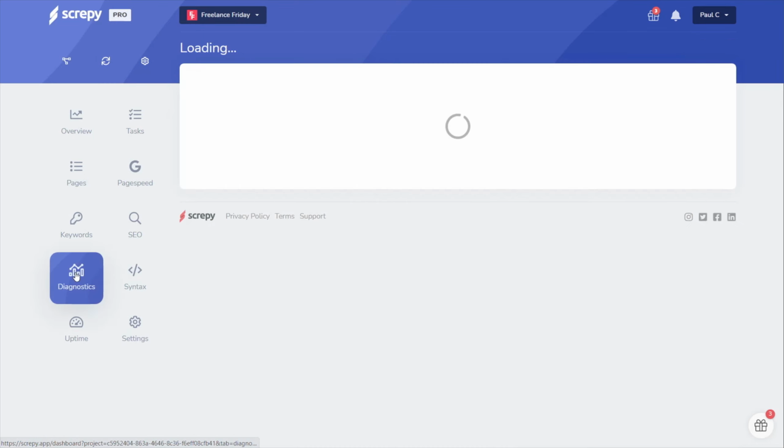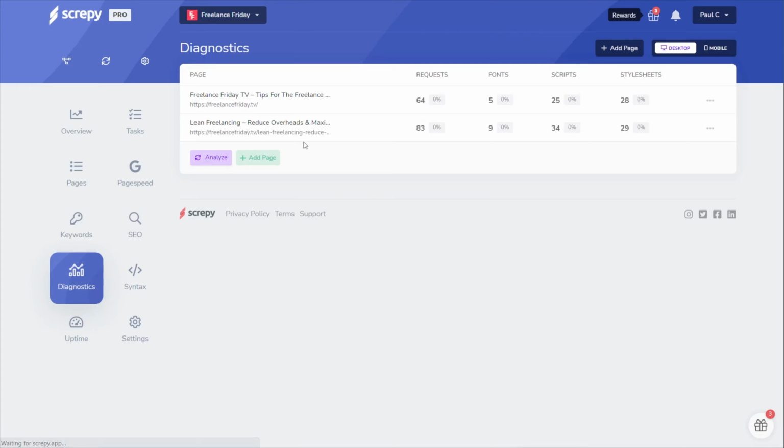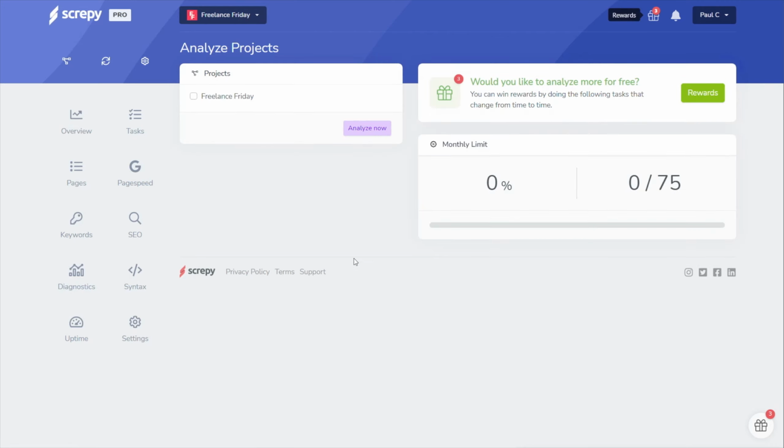Next up, we have diagnostics. And if we open this up, we can see some basic information. So there's the page, the number of requests, the number of fonts that are being used, scripts, style sheets, and so on. I'm not really too sure how this is really about diagnostics. I mean, I'll analyze this and let that run through.